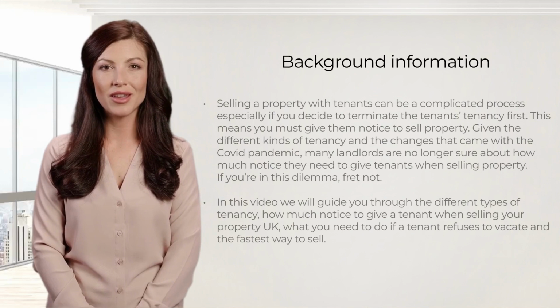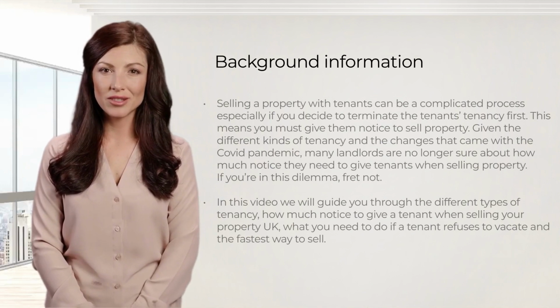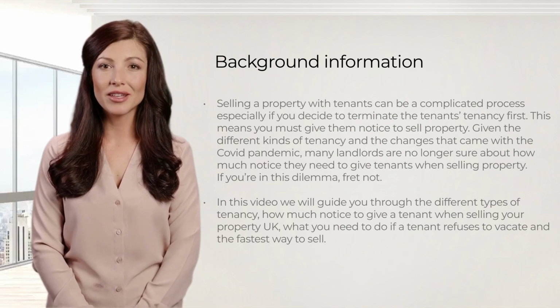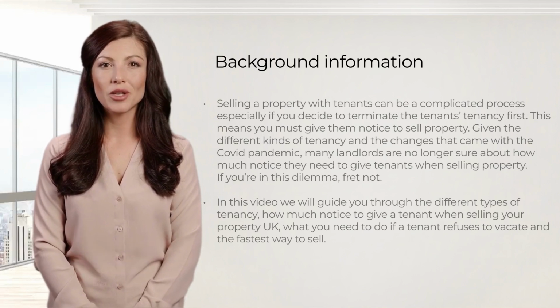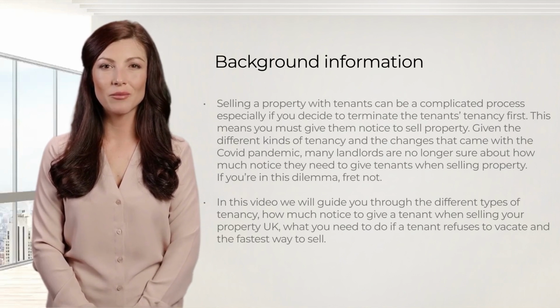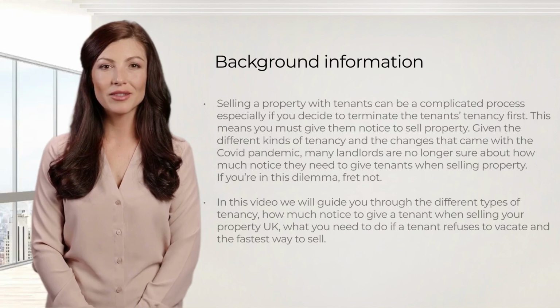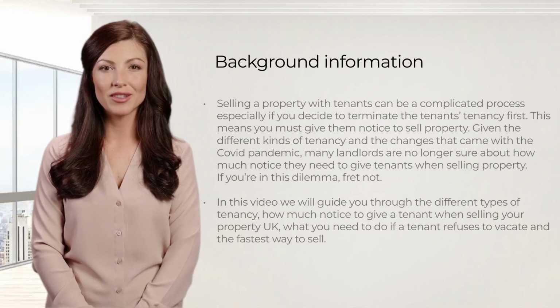Selling a property with tenants can be a complicated process, especially if you decide to terminate the tenant's tenancy first. This means you must give them notice to sell property. Given the different kinds of tenancy and the changes that came with the COVID pandemic, many landlords are no longer sure about how much notice they need to give tenants when selling property. If you're in this dilemma, fret not. In this article we will guide you through the different types of tenancy, how much notice to give a tenant when selling your property UK, what you need to do if a tenant refuses to vacate, and the fastest way to sell.